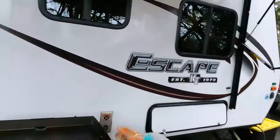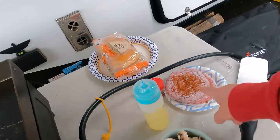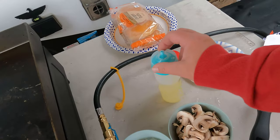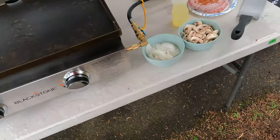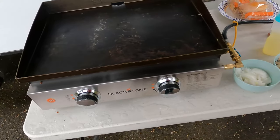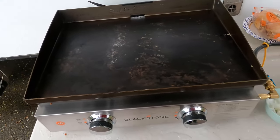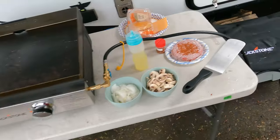So, all right, guys, I've got everything kind of set up here. I've got my mushrooms, the onions I just chopped up. I throw the burgers on frozen. It's super easy. You don't have to defrost if you're using this grill. And then my buns. So the Blackstone feels like it's getting pretty good. Yeah, it's smoking. So I'm going to go ahead and get it oiled up and throw on the onions, because they take about 20 minutes. And then I'll throw the burgers on shortly after. So let me set this up and I'll be right back.